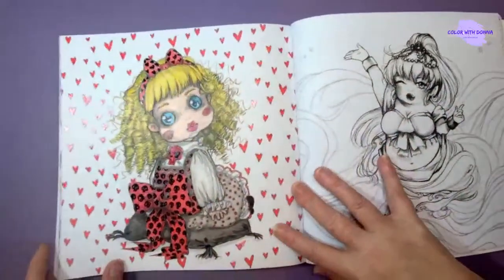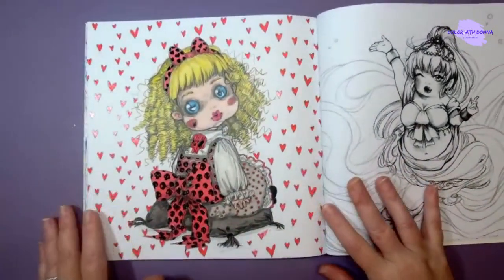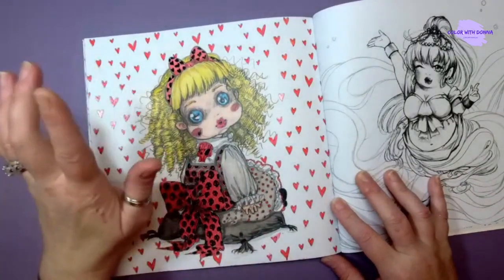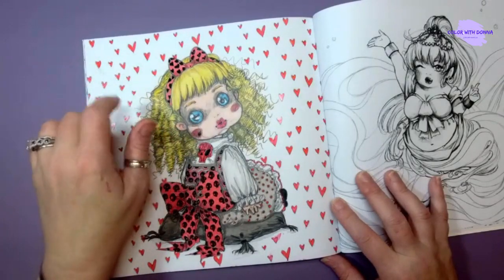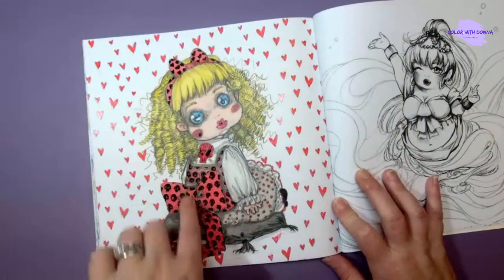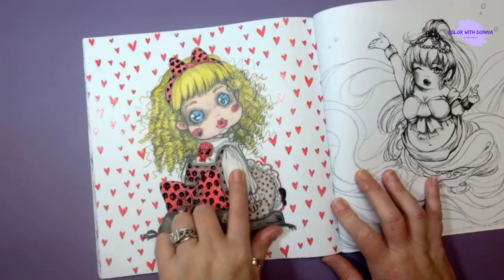All right, this is my take on Annabelle. I used Annabelle as inspiration, and I've got Jelly Roll Glaze and the hearts and the little skulls and here. And the rest is done with pencil.